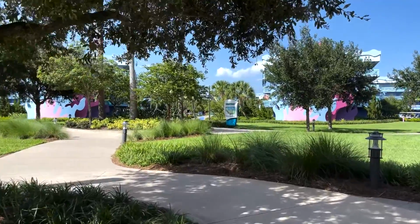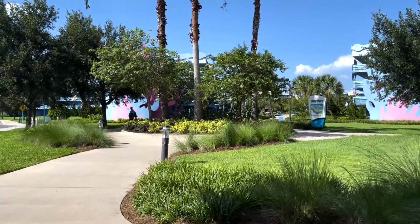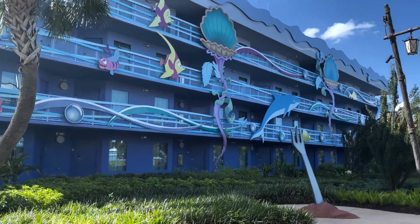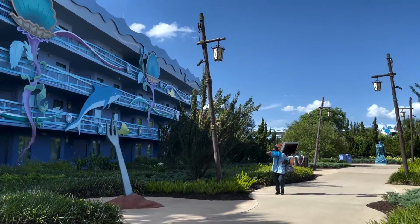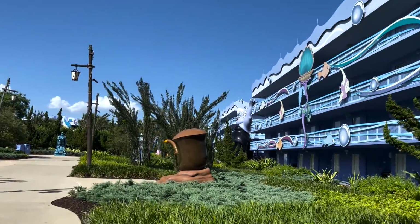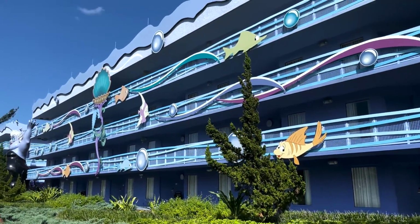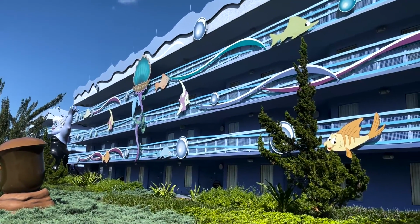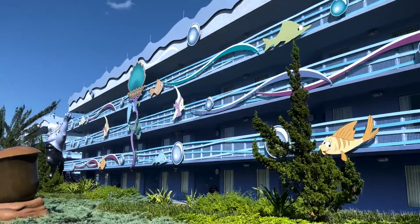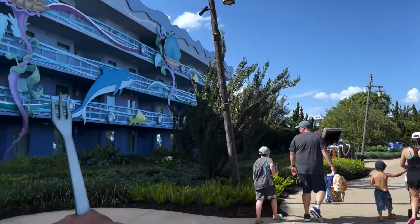Then we leave this section by saying goodbye to Zazu and walk all the way down to the Little Mermaid section. This is all the way at the very end of this resort. Now we're in the Little Mermaid section, and this section is not family suites, and you can see a difference because now they look like the other rooms at the Disney value resorts, like over at Pop Century and the All Stars, where it's motel style. It has the railings with the characters all over it, and the big giant characters on the sides of the buildings.